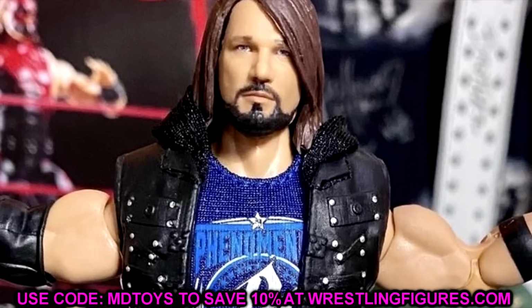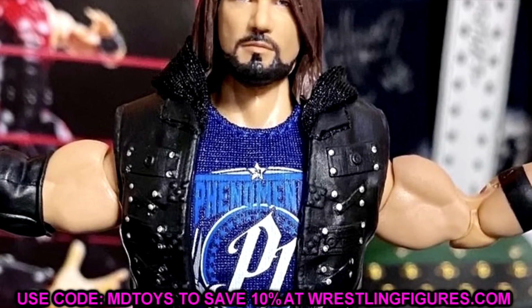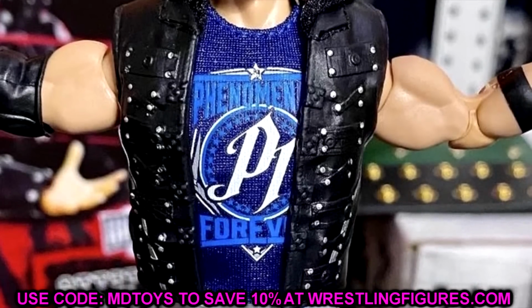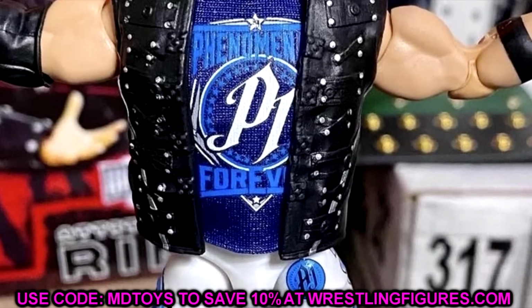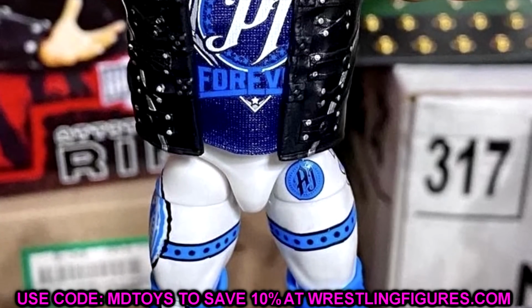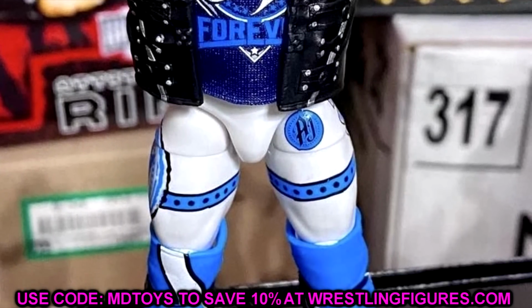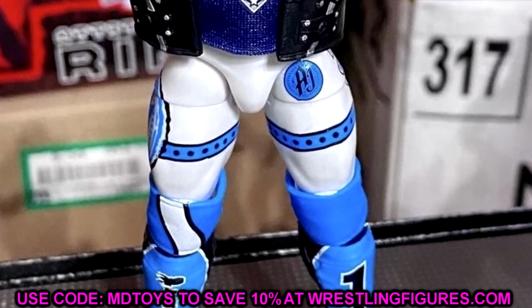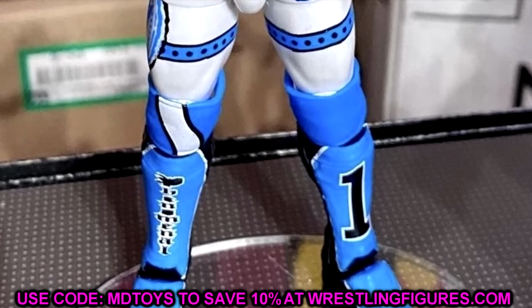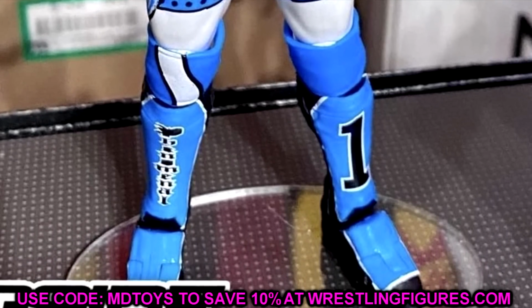Of course, it is a white gear, but I'm loving the thigh size. I know that sounds weird, but they actually increased the thigh size from his old figures. You remember his old figures had like baby thighs, and he looked all small and tiny. This AJ Styles is finally a proper construction of AJ Styles. I think that the gloves look great. Kind of wish the forearm band was sculpted on and not painted on, but I can look past that for now.